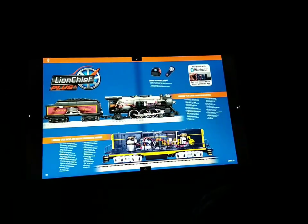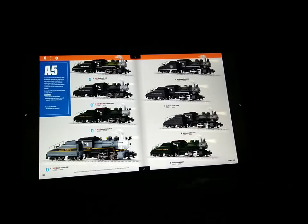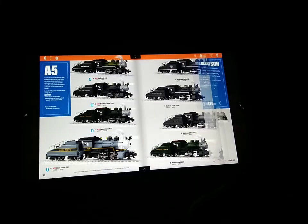Now we move on to the LionChief Plus set. Starting off, they have the A5s, which features front and rear electrocouplers, tethered connection between loco and tender for additional power pickup. They have the Rio Grande, New York Central, Pennsylvania, and Union Pacific. On these sides, all of these locomotives are equipped with Bluetooth, and these are not. For the ones that don't have Bluetooth, they have the Bethlehem Steel, Southern Pacific, Baltimore and Ohio, and Pennsylvania.